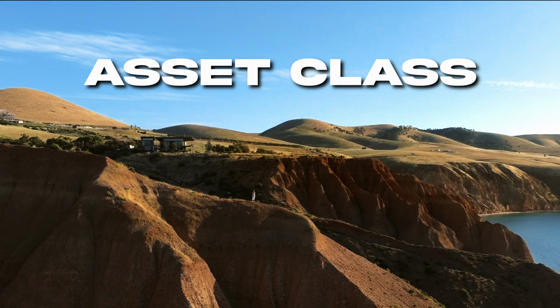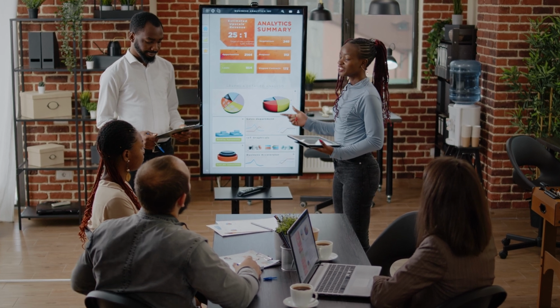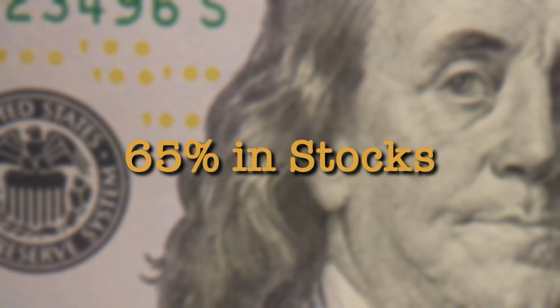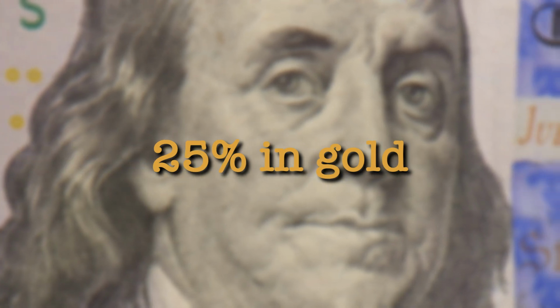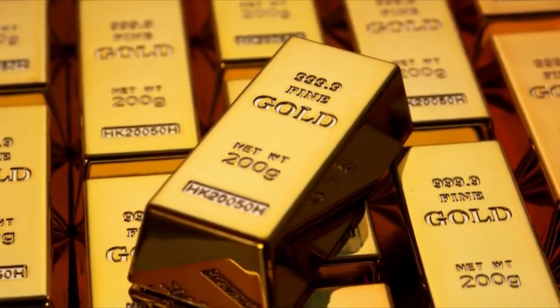Finally, I'm going to talk about my asset class and region country allocations. Remember, this is not a recommendation, and my next rebalance is in September, and everything that I'm talking about right now could change. Right now, I have a 65% allocation to stocks, 5% to bonds, 5% to commodities, and 25% to gold. You can see my confidence in gold is pretty high.